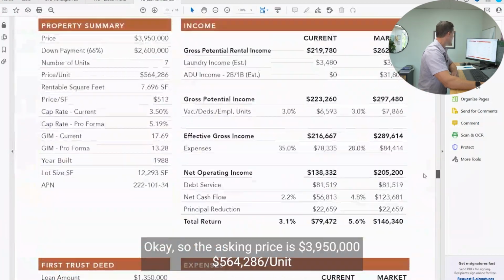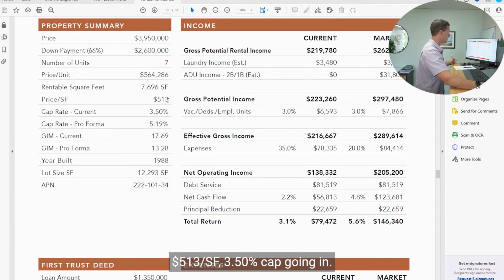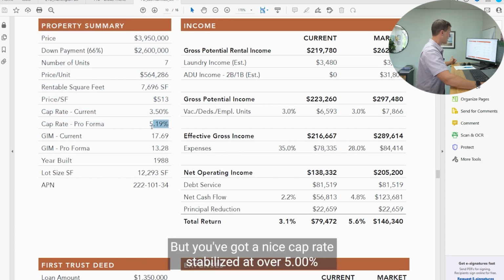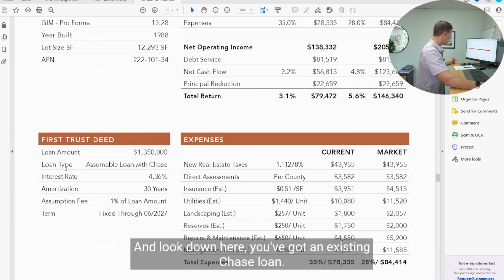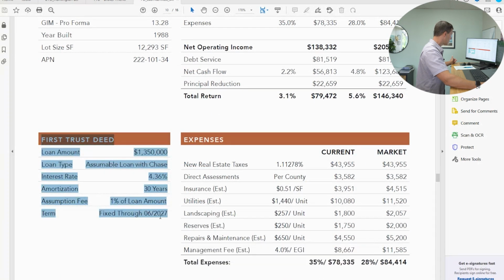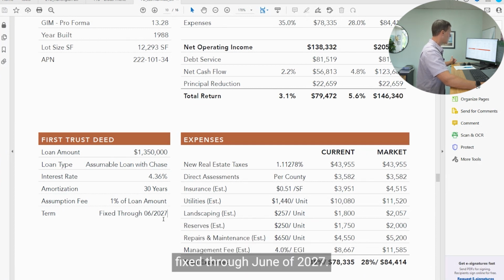But here we go. Okay, so the asking price is $3,950,000, $564,000 a unit, $513 a foot, 3.5 cap going in. But you've got a nice cap rate stabilized at over a 5. And look down here, you've got an existing Chase loan, this little highlight here, of $1,350,000, assumable Chase loan, 4.36%, fixed through June of 2027.